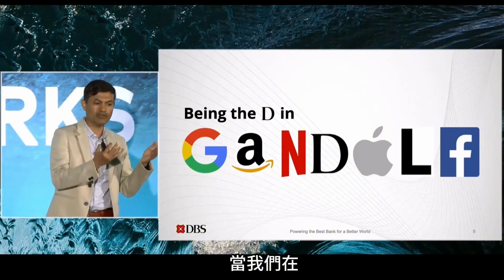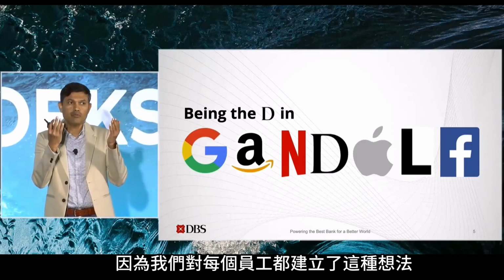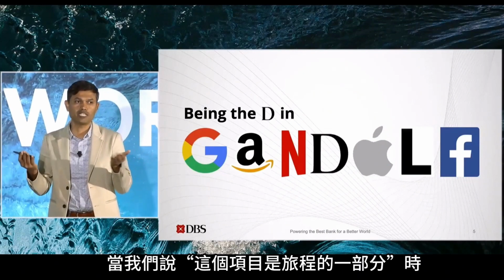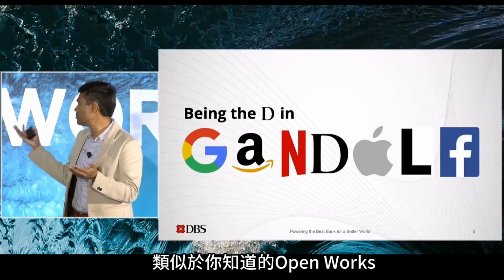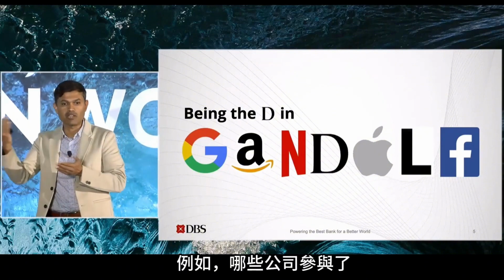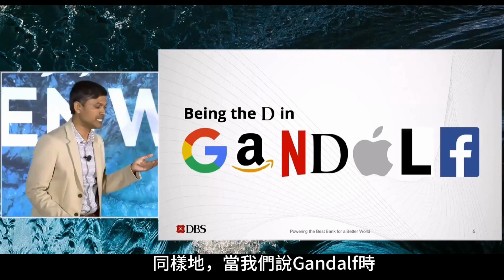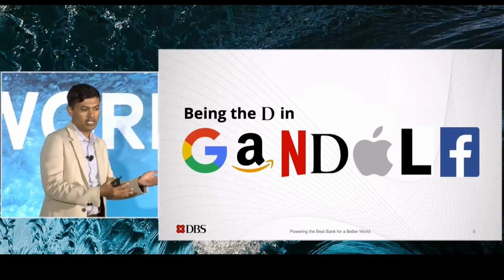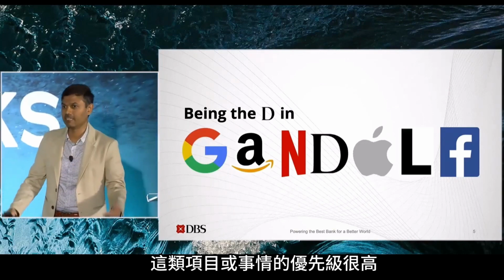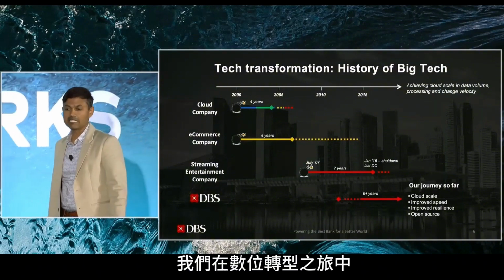When we started the journey in 2014 or 2015 onwards, we built this DNA in every employee's blood. When we say this project is part of the Gandalf journey, it means a lot. It is similar to OpenWorks. When we say OpenWorks, it means a lot. I don't need to explain the background of which companies are joining and who is coming here from across the world. Similarly, when we say this project is part of the Gandalf journey, even if you are in a long queue, you can jump the queue and go in front. We are part of the Gandalf, and we are a great success in our digital transformation journey.